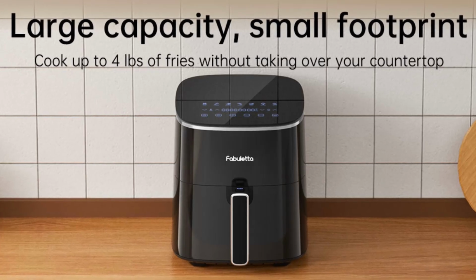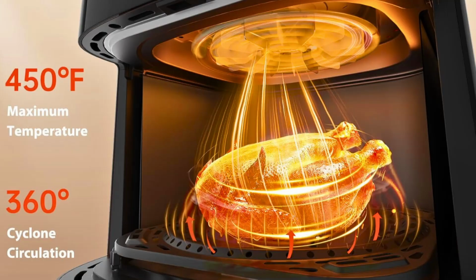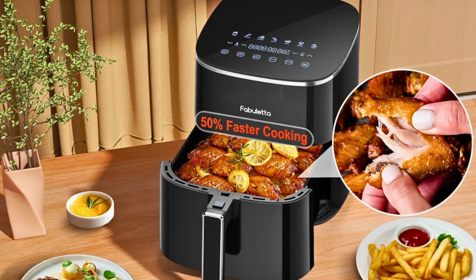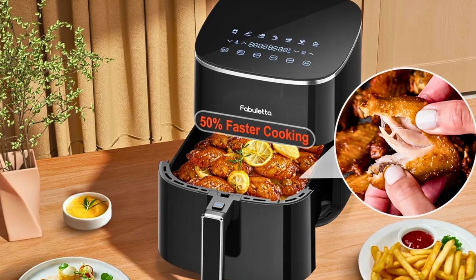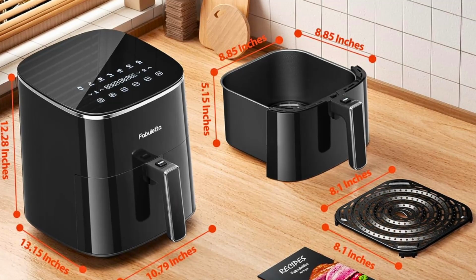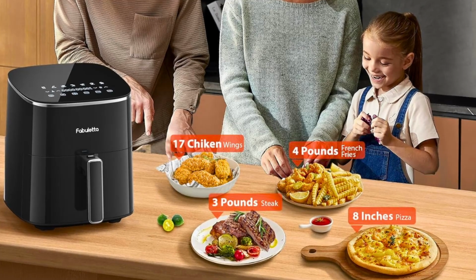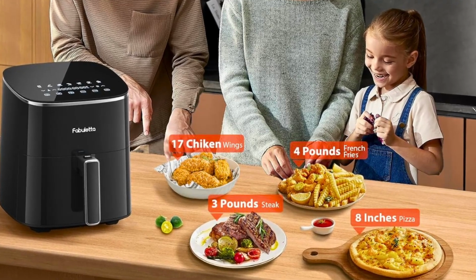One appliance, endless possibilities. Crispy perfection at 450 degrees Fahrenheit. The Max Crisp feature cranks up the heat to 450 degrees Fahrenheit for the final 2 minutes, ensuring extra crunchy results for favorites like French fries and chicken wings. Say goodbye to soggy disappointments.